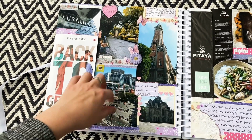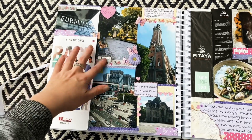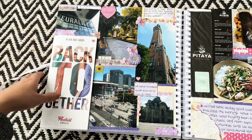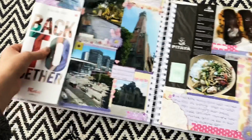So that's the shopping centres, and then we went to go sit in the park a lot of the time, just to sit down, because again it was so hot. We'd get a drink and go sit in the park and just chill out in the sunshine or the shade. So we enjoyed doing that, and then we just had a wander around. These are some really nice buildings that we walked past.